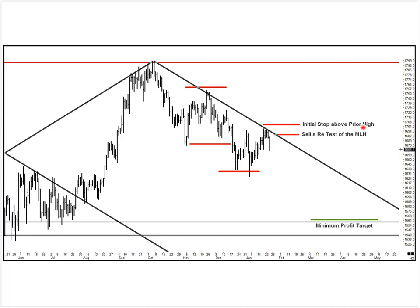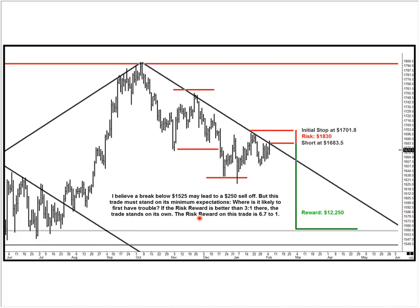Minimum profit target. I have to have a profit target before I can do risk reward. It is, of course, the landing pad over here on the left, where I got long before. Let's see. I believe a break below 1525 may lead, pay attention to this, may lead to a $250 sell-off in gold. Now, gold is still up at almost 1700, but I believe a break below 1525 may lead to a $250 sell-off. Just looking, there are no indicators, just looking at price.